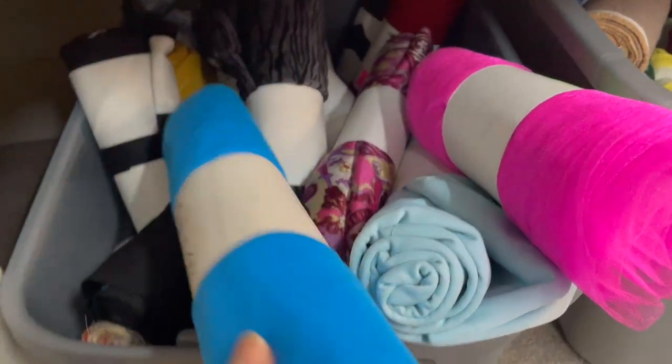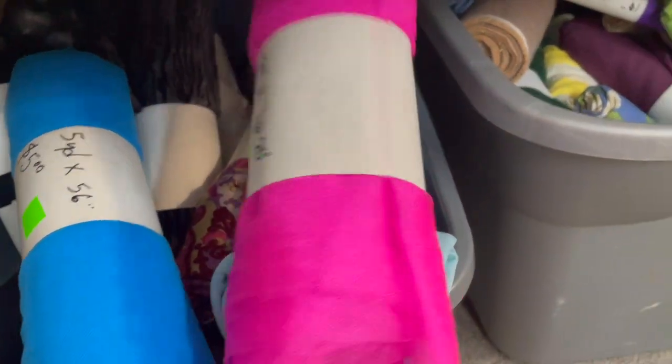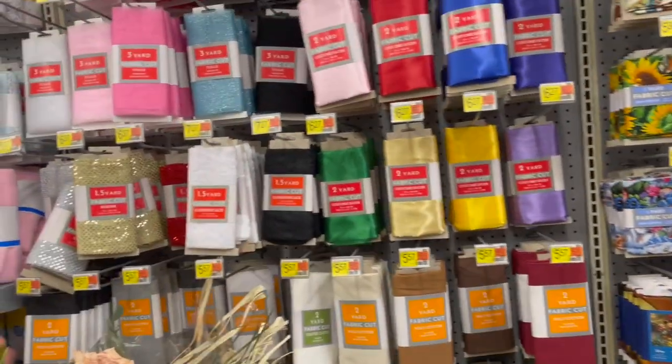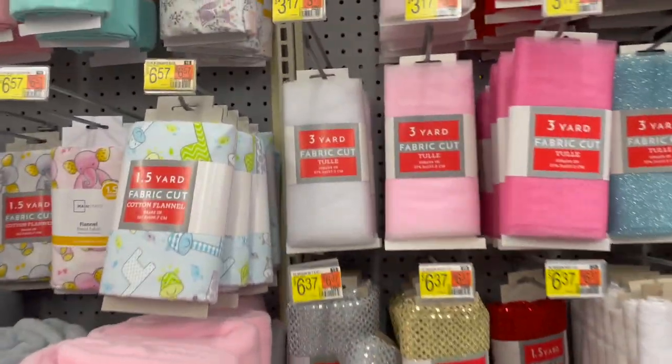I checked the thrift store. This was all the tulle I found, but I didn't think I could make either of these colors work, so it was another trip to Walmart. Yep, twice in 2 days. But I located the tulle, even paid for it, and was back in time for tea.